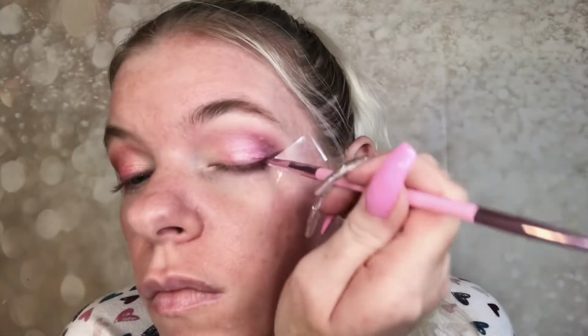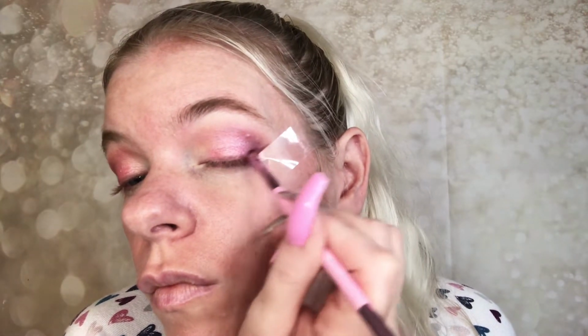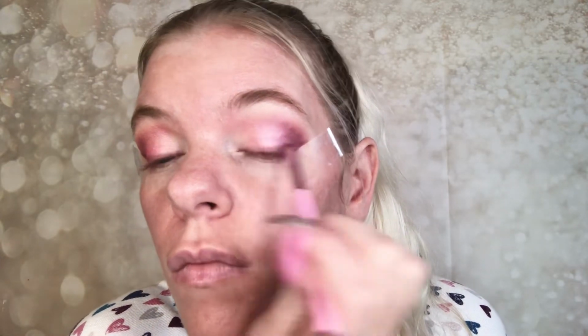And once again, that tape is our guide. So of course, we're not going to have any mistakes or any mess ups or have to worry about the sides not being even, because that tape is literally our cheat code. So just applying the same thing on the other eye, just defining the eye a little bit more and giving it like we had a wing liner with eyeshadow. So pulling off the tape, and as you can see, sharp edges, and it did all the work for us.